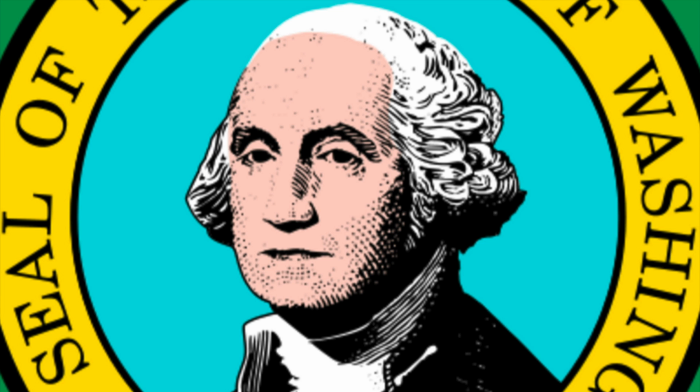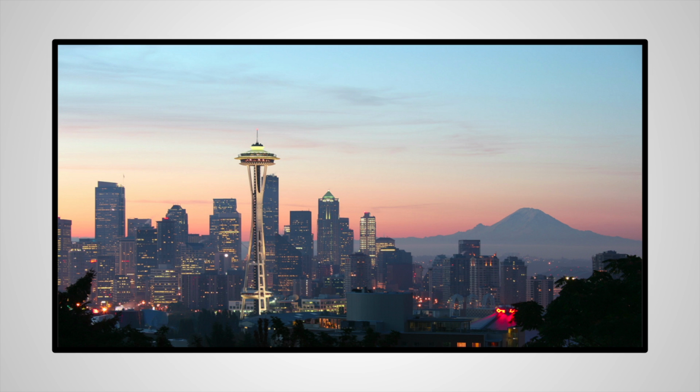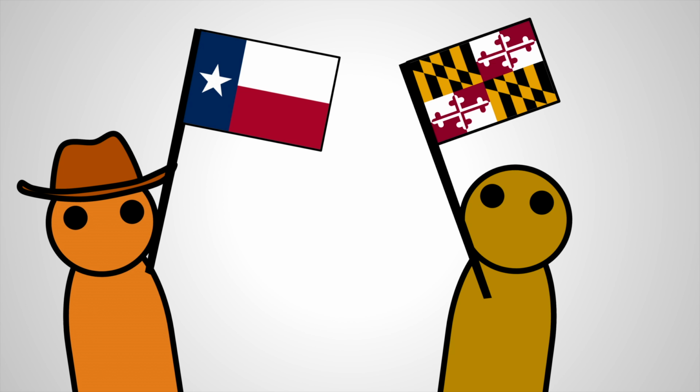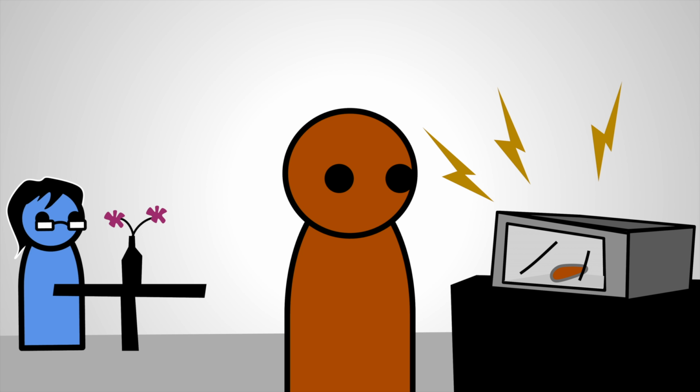Washington's seal only includes the face of George Washington. The state which has the nature of this, a distinct culture of its own, has a flag that looks like this. Flags are symbols. They represent our history and heritage, a summary of who we are. Putting a seal on a solid background for a state flag is the vexillology equivalent of microwaving a Hot Pocket for a romantic dinner.